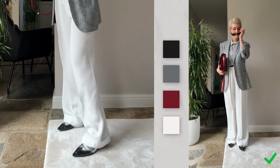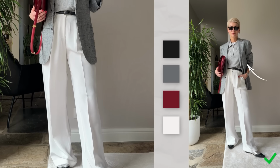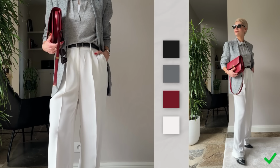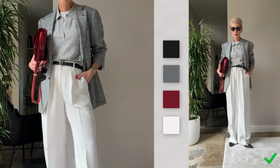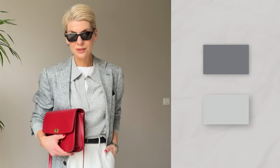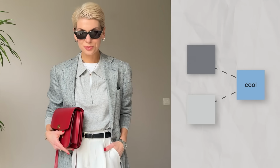As you can see here, I've used two techniques to make my grey work, mixing textures and adding a pop of color. This technique can be applied not only to grey, but to any other neutral if you like to create a minimalist yet stylish and elevated look. By the way, have you noticed that the greys I'm wearing here have a blue undertone, which perfectly matches my cool coloring?